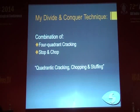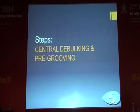And today I'll be talking about the divide and conquer technique, and my technique is a combination of the 4-quadrant cracking technique with some features of the stop and chop technique, and therefore I call it the quadrantic cracking, chopping and stuffing technique. Firstly, the central debulking and pre-grooving of the nucleus.